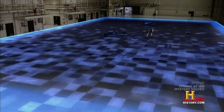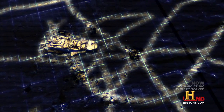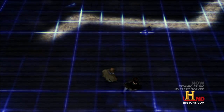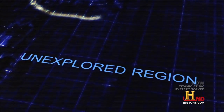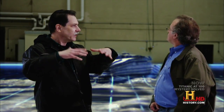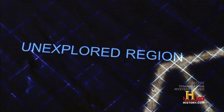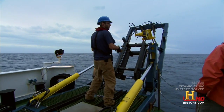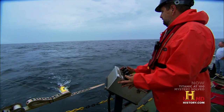In this hangar, where the team is constructing a virtual wreck site, small trails of knowledge show where previous expeditions have searched. Time and again, what is found are large pieces of debris. But even after nearly 20 expeditions, half the site is still unexplored. There's so much more out there we suspect, but the data hasn't come back yet. The data that's needed, the map, is what this expedition is all about.